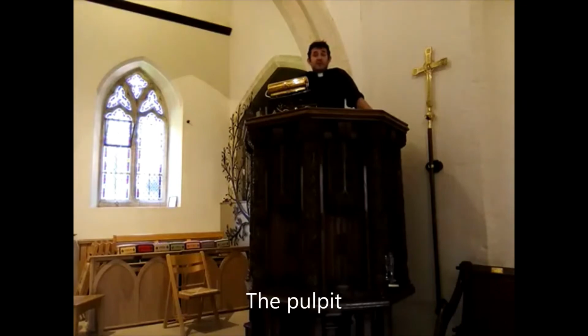So in our services, we hear words from the Bible given from the lectern, and then the vicar will come sometimes to the pulpit and talk about what it all means. And this pulpit is really old, and it's deliberately high so that I can be high up, so that people can see me and that they can hear me clearly when I'm talking to them.